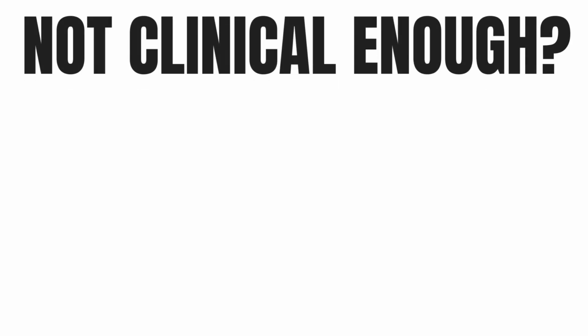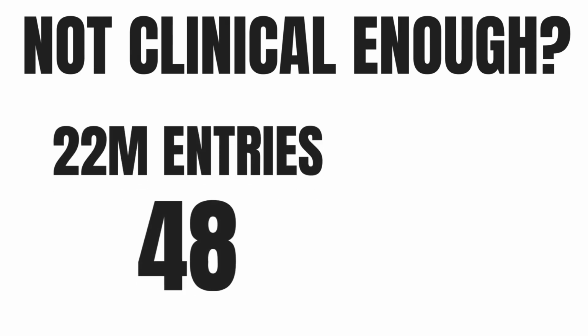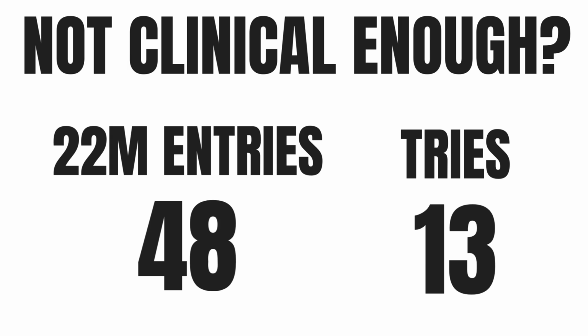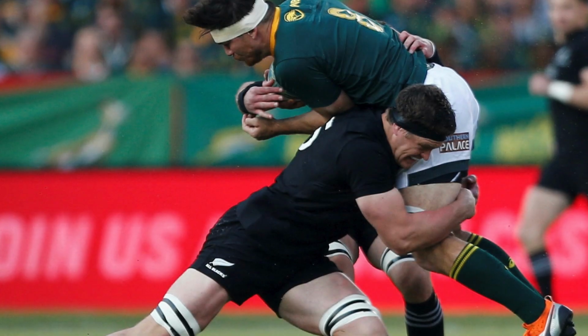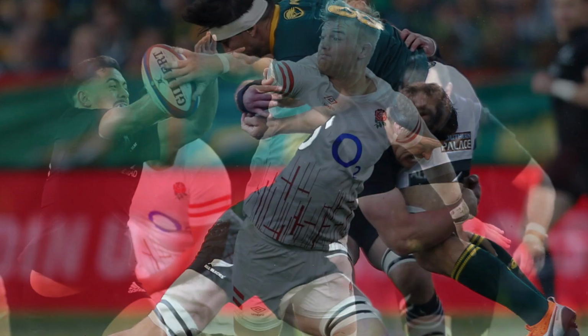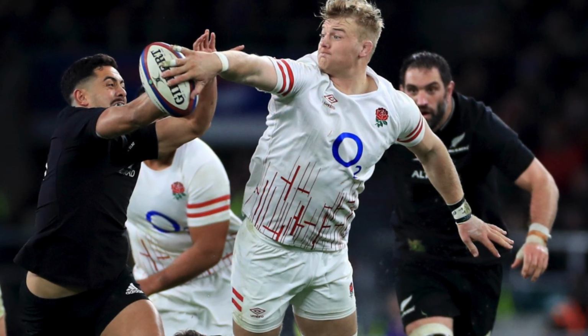Another thing to mention is that England aren't necessarily the most clinical of teams. In this year's Six Nations, they had 48 attacking 22-meter entries, which is on par with Ireland. However, from all those entries, they only scored 13 tries in the entire tournament, while Ireland scored 18. And given how good New Zealand's defense is, or at least was in the World Cup, England are going to have to be a lot more clinical and take their chances better.